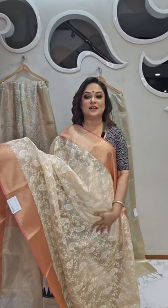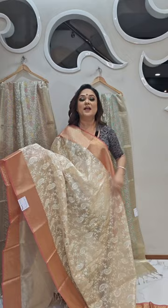Price: 5,800, all over work. The sari has all over embroidery. It's lightweight. It's comfortable. And the color combination is very, very soothing. Ideal for summer, evening or day wear, formal wear. Khub shundor sari. I'll show the sari work closely.